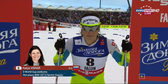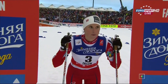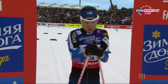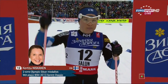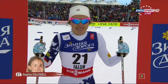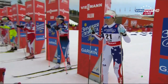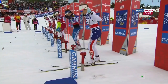Wisnar, fourth 2 years ago, and very impressive earlier in the quarter. Scheitnes looking good. This could be a very dominant Norwegian race here. And 12, Niskanen for Finland. I think we may see her to some success before this championship is over. And Sophie Caldwell for the United States. It used to be Keegan Randall, but Keegan Randall's never been comfortable really at classic skiing. It's the freestyle. She'll go in the team sprint.